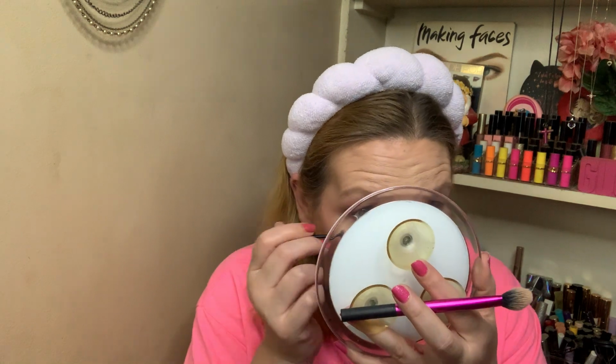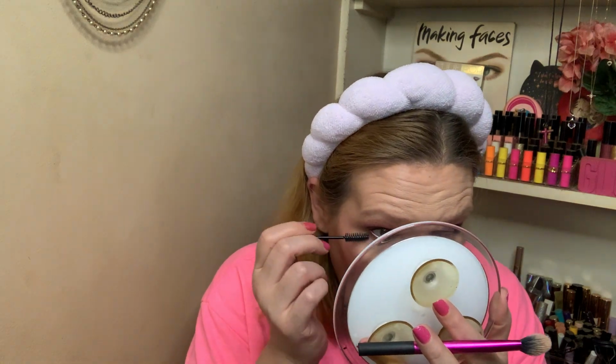Where did that little thing go? Oh, I lose this little thing because I don't even know. I guess it's a disposable. It came with some sort of eye gel thing. But it comes in so handy when it comes to this right here.